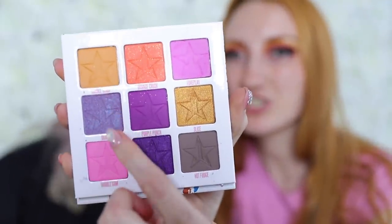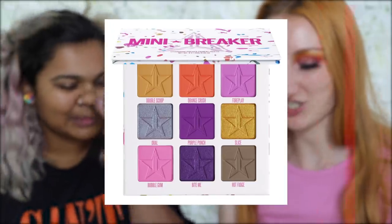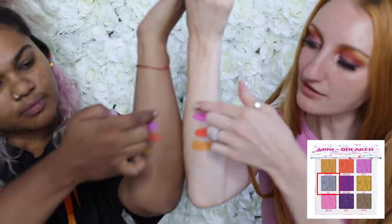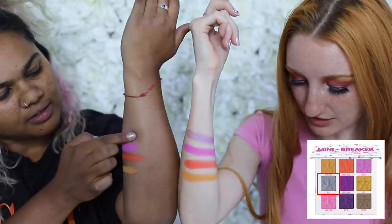Very, very big difference. Some of these shade names, we can't necessarily say some of these on YouTube. So next we're dipping into this shade here. Shan't be saying the name. The shade that shan't be named. Oh wow, this looks beautiful. Ready? Ooh. Okay, let's do another layer.